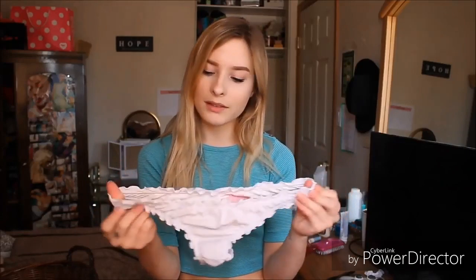And last but not least, I call this my diaper bottoms because I swear to God, it kind of somewhat looks like you're wearing a diaper when you're wearing these, but they're still so cute. It's just the fact that they're white, it really makes it look like a diaper. But I'm going to buy these in black because I think that'd be super cute.